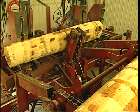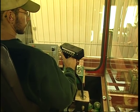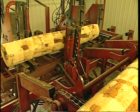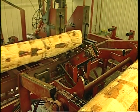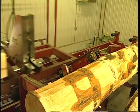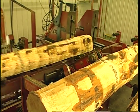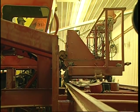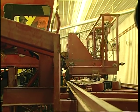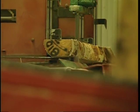He uses the log turner to push the log tight against the headblocks and then activates the hydraulic dogs to clamp the log. The carriage moves the log through the saw to make the first slab cut. The log flipper rotates the log as the carriage returns. There's no time wasted between cuts with a Meadows sawmill because the hydrostatic variable feed allows carriage returns at up to 11 feet per second. This process continues until the cant is ready for individual cuts.